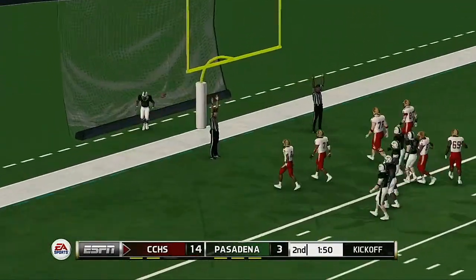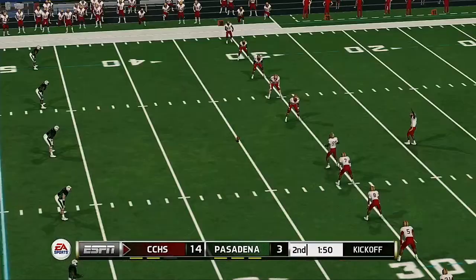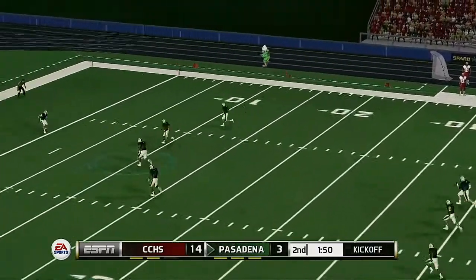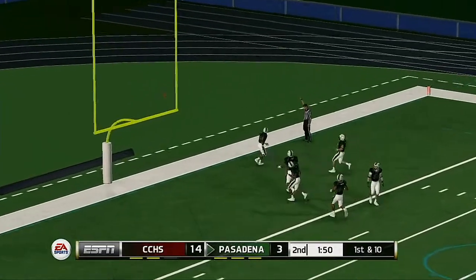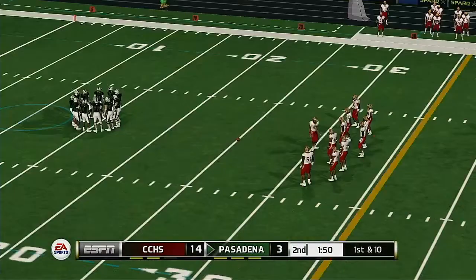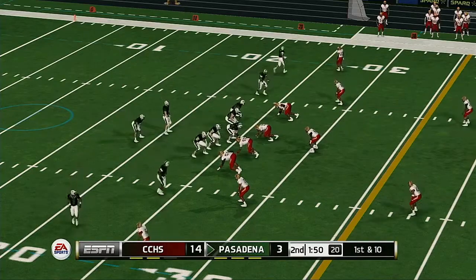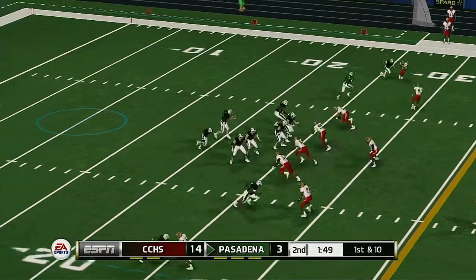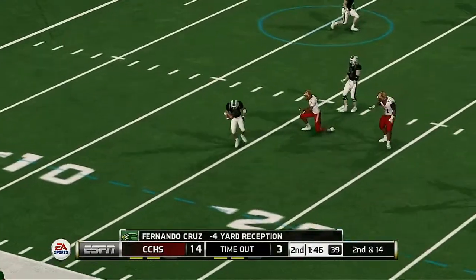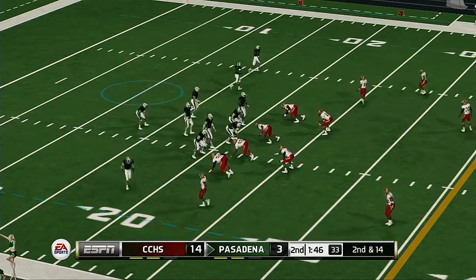He splits the uprights with the extra point. They line up to kick this one away. Nice kick, plenty of distance. And they can forget about returning this one. The last time this offense had the ball, it was three and out. Gets it off as he's hit, complete. They'll drop him for a loss. We've got a second and 14. Ball on the 21-yard line.